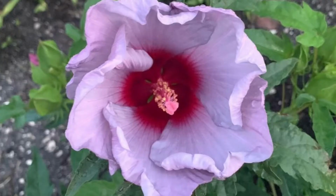Super fun to take care of and super easy to maintain, and it's just an amazing plant you could tuck into your landscape, and they are super easy to design with, and they're just amazing in general.